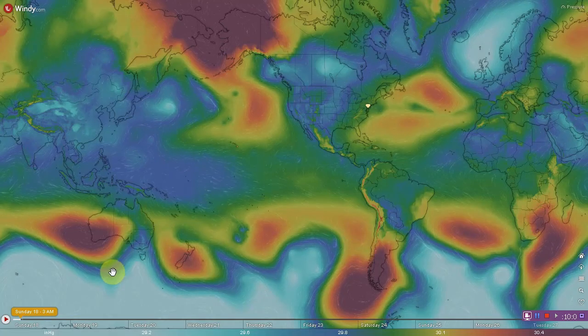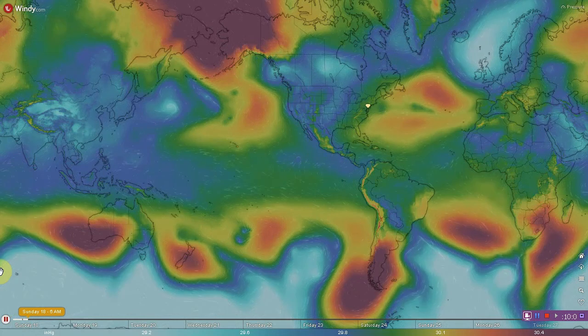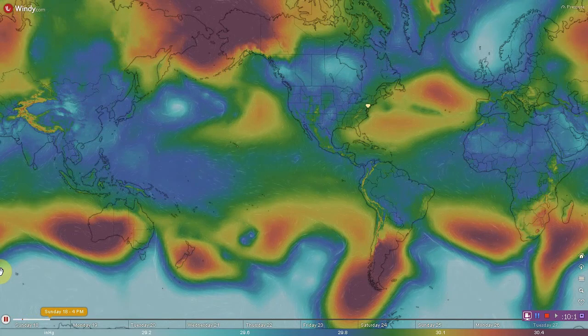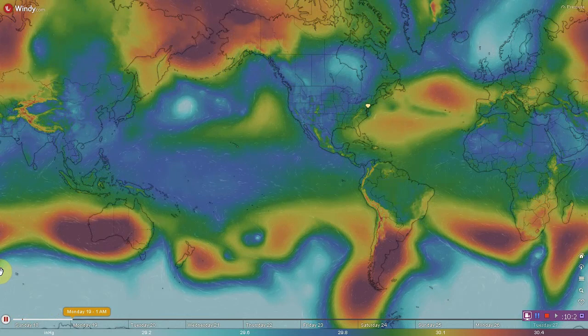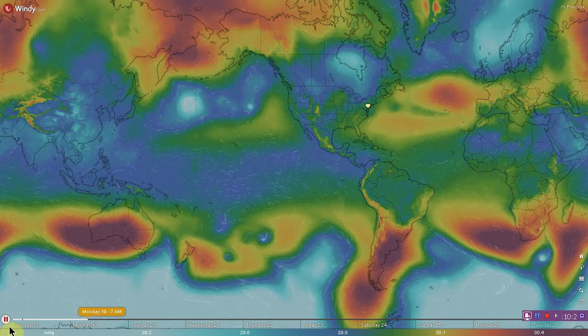Here are the pressure maps, courtesy windy.com. We'll let that animate here for about 1 day. And if you see anomalous low pressure systems over your location and you've experienced deep earthquakes there, please be on an extra high alert for earthquakes for that reason.